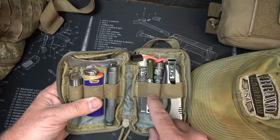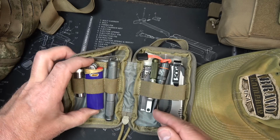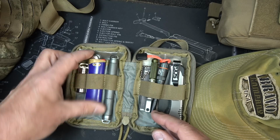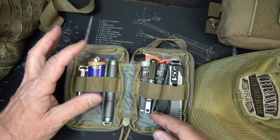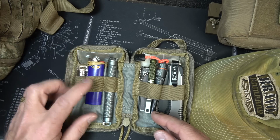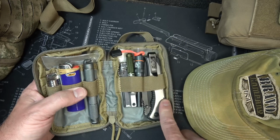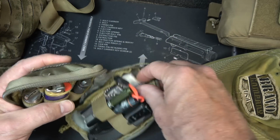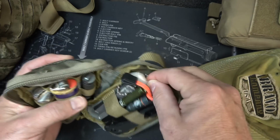One thing about fire steels and magnesium blocks is they'll last a long time. If you're just trusting on a Bic lighter, don't. Now, I have this one secured to keep this little tab from releasing all the gas, but it just seems to me that when you really need it, a lot of times the Bic lighters for some reason aren't working. I keep a knife in here as well as a striker, but also some fire tinder in the back, and of course the ever-present Vaseline and cotton balls, cheap and easy.